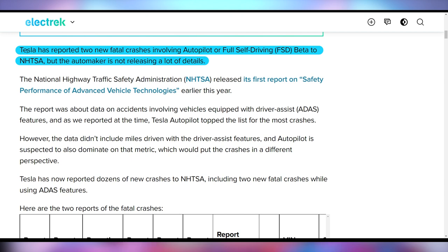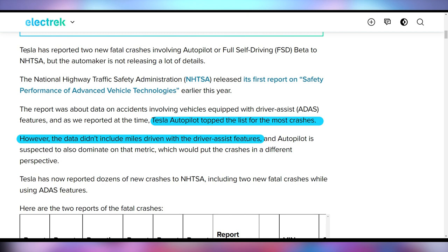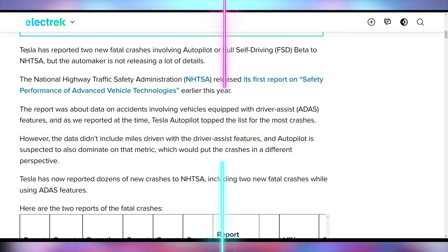In the report, it does find that Tesla's autopilot does have the highest accident numbers for any sort of advanced driver technology. However, that could be because Tesla has more miles driven on that, and we don't actually know what it is based on a percentage, whether or not it is more safe than other ones.